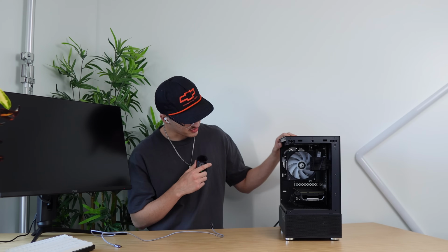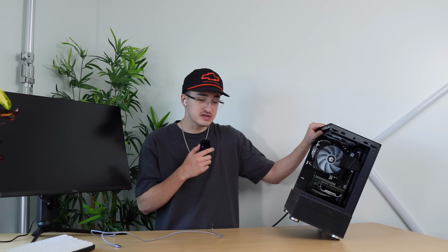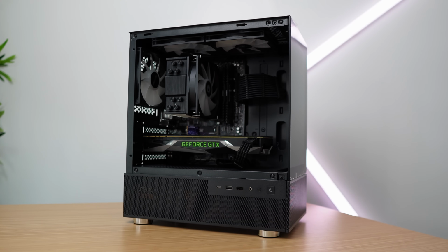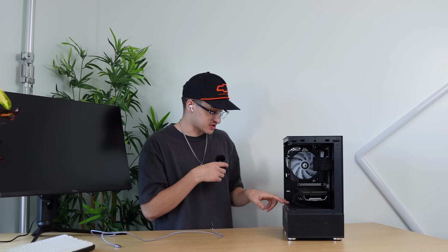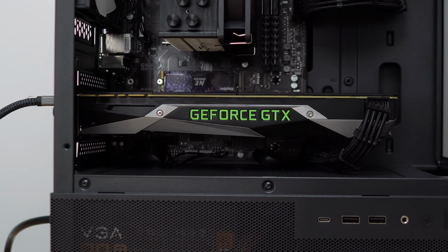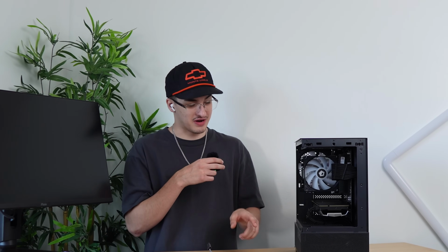Well, here's the computer. Honestly, it was pretty easy to build in this case. First impressions of it, it feels nice, but I don't really like how there's no intake fans. It looks like you can maybe mount some here at the bottom under the GPU, but there's very limited space. Flip the power switch. Let's see if I built it correctly.